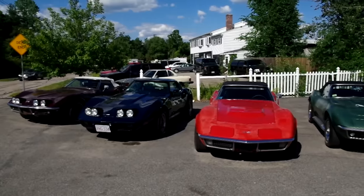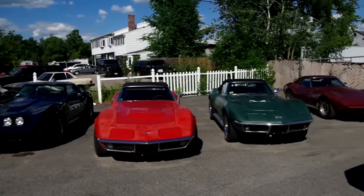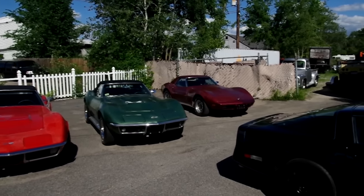But this is where the muscle cars live. The muscle cars live? Yeah. A commune of muscle cars? Yes. Oh, I see. Ooh. Nice. Camaros, Corvettes of many vintages. A lot of Corvettes.